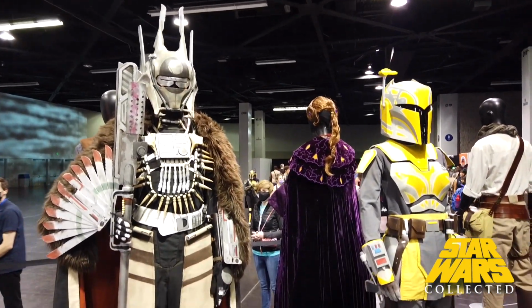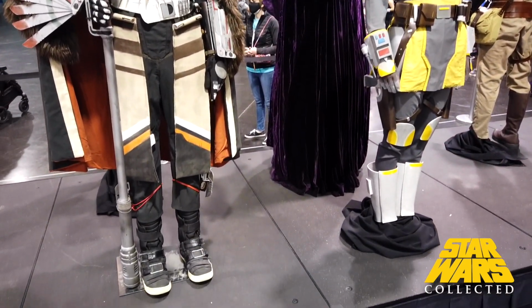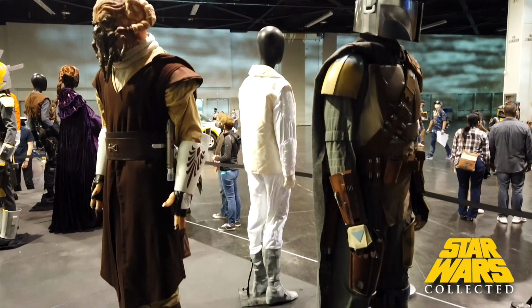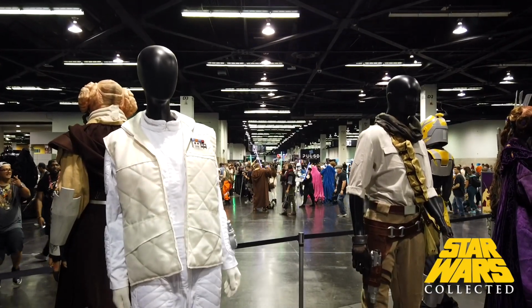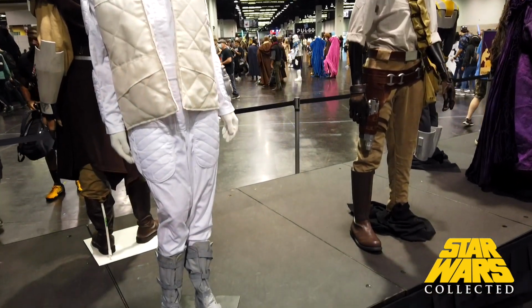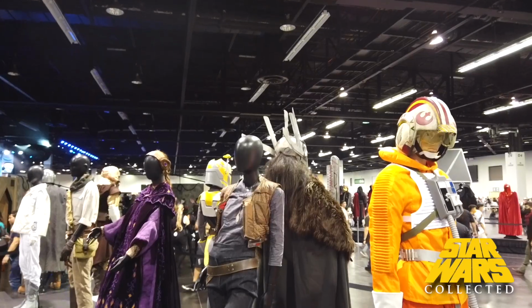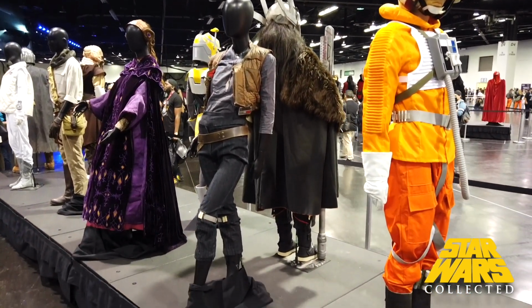Outside of people walking around wearing the costumes, you're also going to find people have set up these displays. I believe these are just from things like the Rebel Legion and the 501st, the different costuming groups. They'll set up these large displays. These things are incredible. The accuracy, the amount of detail, hats off to the people who make these. I love the amount of sass that Jyn Erso has right there in that mannequin.